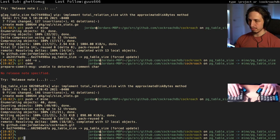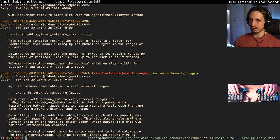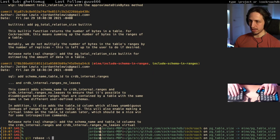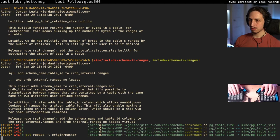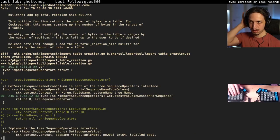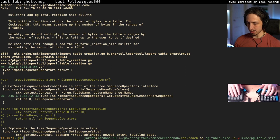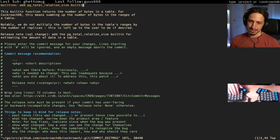Okay, so actually, maybe what we should do here is rebase here. Squash the last two commits together. And we probably want to change the commit message here. Yeah, I mean, the question is, again, do we actually want to ship this? It's a little bit unclear.